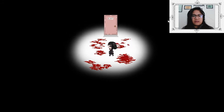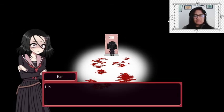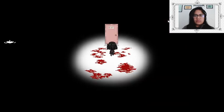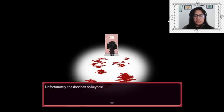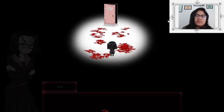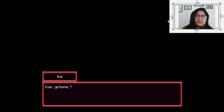And... Exit. Yeah, I don't think this is the exit, but we have no other place to go. So... Maybe the key. The other key's not here anymore. Okay, then. No keyhole whatsoever. Don't tell me you have to. I can leave? No. You're not going home.